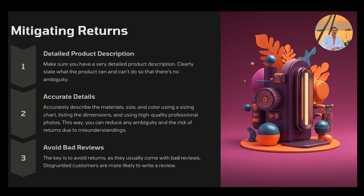Number three, avoid bad reviews. The key is to avoid returns, as they usually come with bad reviews. Remember, customers are more likely to leave a bad review on Amazon than a good review. That's why it's always important to make sure that, number one, you are transparent upfront about the product, what it can do and what it cannot do. Number two, you always communicate and provide as much support to the customer as possible. And you want to catch the customer before they end up leaving a bad review on Amazon.